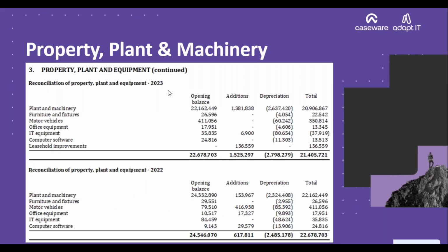Okay, I've added the slide here just to show you how beautiful it is going to be as soon as you've completed the reconciliation of PPE for current year and prior year.